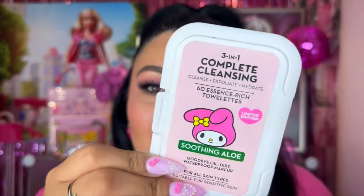I was debating, do I want to throw these in my empties or not? But I ended up just throwing them in. The Creme Shop My Melody little face wipes, I think they were from Ross or Burlington or something. These are really good. So if I see them again, I would repurchase. These were pretty good and they lasted a long time. These actually came with 60 pre-wet towelettes in here. I didn't even notice this thing came off. This is from the towelette. These were the 3-in-1 complete cleansing, cleanse, exfoliate, and hydrate wipes.